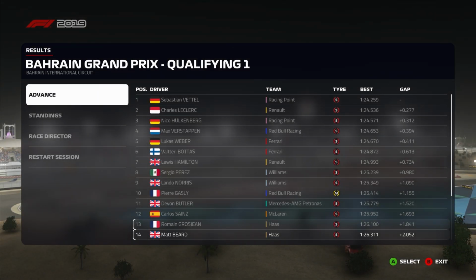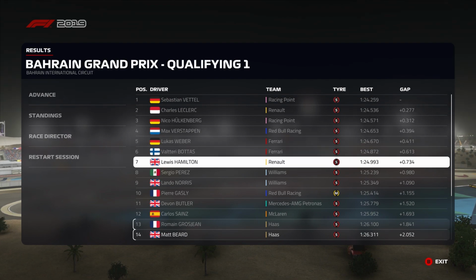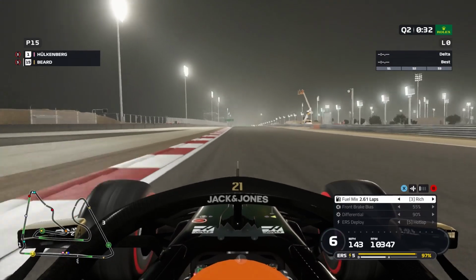4 tenths, and we only moved up 1 place, back ahead of, I think it was, Daniel Ricciardo at the end of the second session there. Sorry, the first session, I should say. And yeah, Sebastian Vettel on a 24.2. That is absolutely insane pace by the Racing Points at this stage of the session.